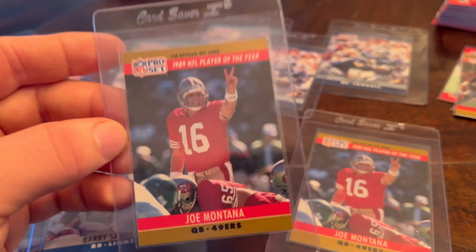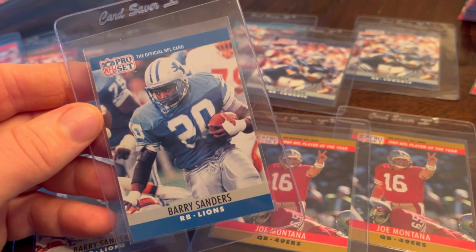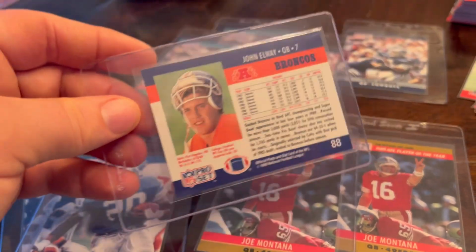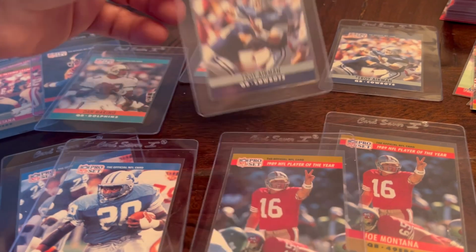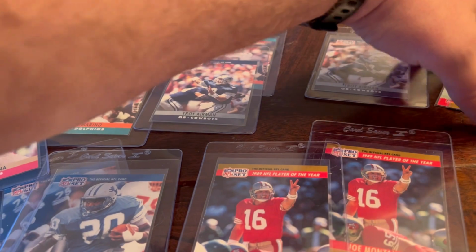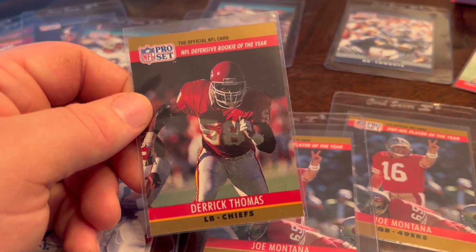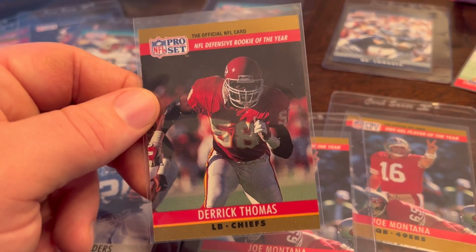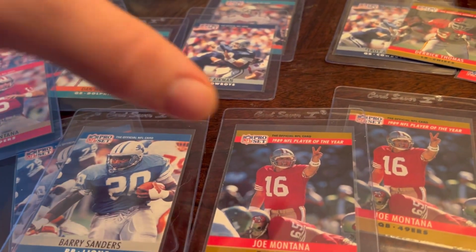But I got to tell you, the nostalgia factor was all there. Opening up these cards, seeing all your heroes from back in the day, Barry Sanders. I mean, this is the closest thing you're going to get to a time machine. John Elway, look at him here in 1990. God, just a kid back then. Got Dan Marino, Troy Aikman. Here's another Joe Montana. And of course, I'm a huge Chiefs fan. And you can't forget about the late, great Derrick Thomas, gone too soon. What an awesome player. It's just a ton of fun to open up a pack like this. This is the closest thing to a time machine. So either way, if they're not worth a lot, the nostalgic factor was worth every cent.